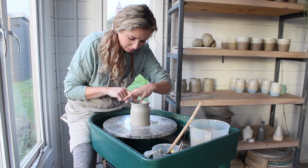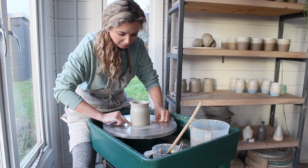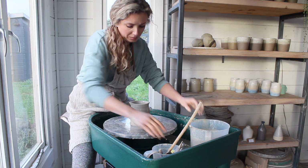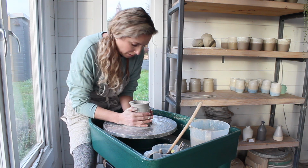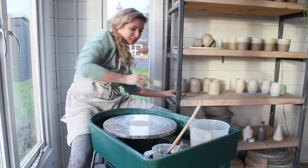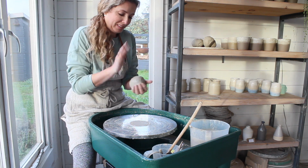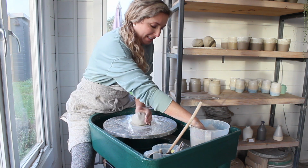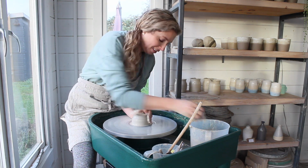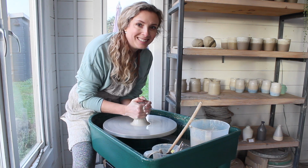To make the lip, I just thinned out the rim with my fingers, making sure I used water so there was no friction, and then just shaped the lip. I cut through twice using my wire and lifted it off the wheel. Keith mentioned in the show that the lip of the jug needs to be at the angle of about 7 o'clock. This is to ensure you get no dribbles and a good pour.